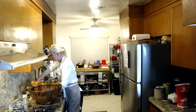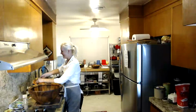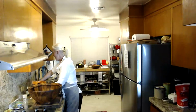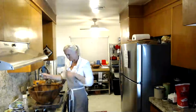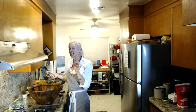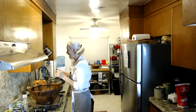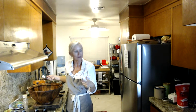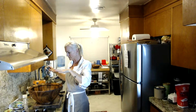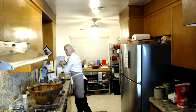I'm going to get to use my favorite tool in the kitchen, my little mandolin, for the red onion. And the thing about the red onion is that you want it to be thick enough to have a nice crunch to it. You don't want it too thin because then it'll get sort of flimsy. But you don't want it too big because nobody really wants to bite into a big raw onion. As the salad sits for a little bit longer, it will soften the onion, so you don't have to worry about that. Okay, so we're going to get that out of the way. We're going to add the onion.